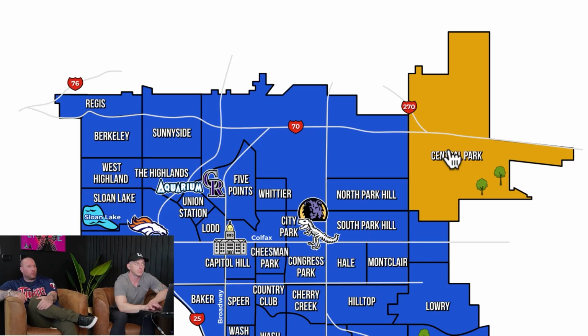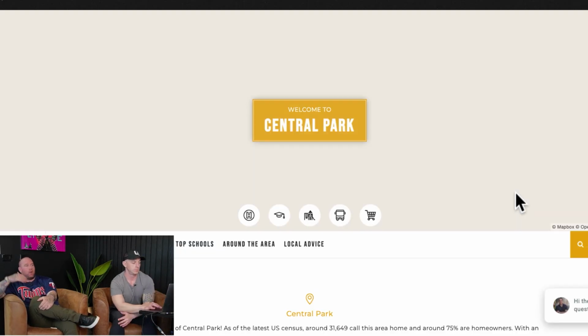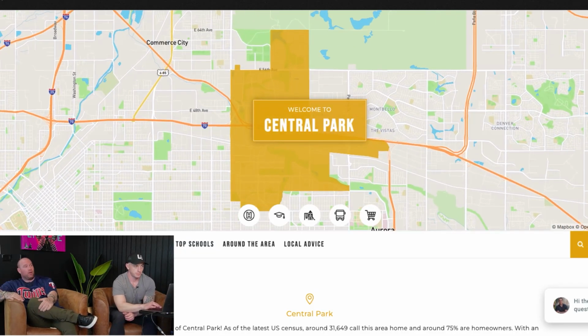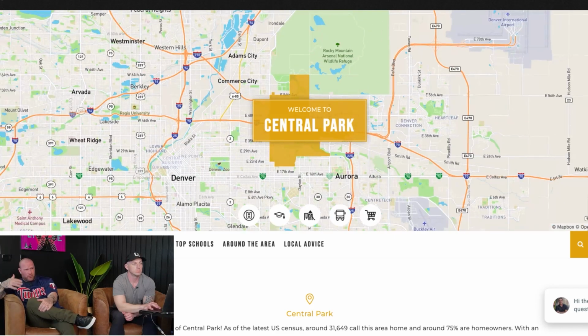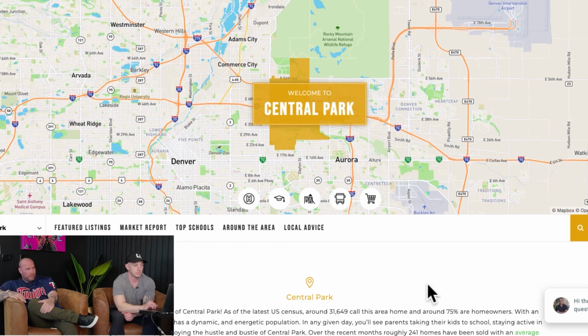Is now renamed Central Park. So depending on how long you guys have been watching this channel, or depending on how familiar you are with Colorado, this might be confusing because people are so used to Stapleton. That's where the old Stapleton Airport was. And then for whatever reason, it got renamed.